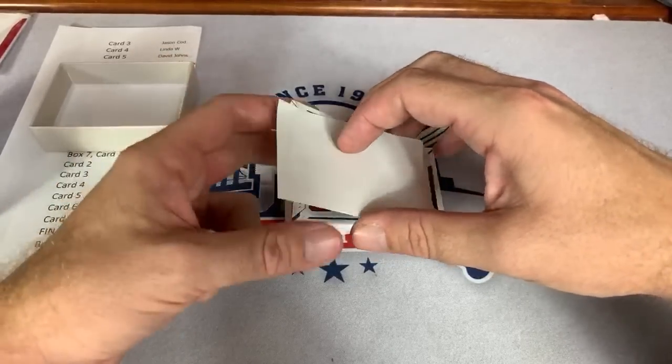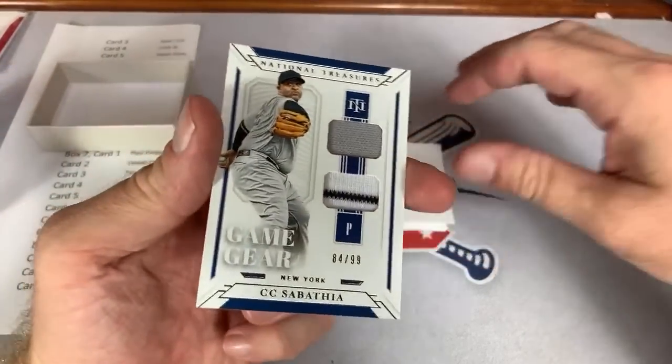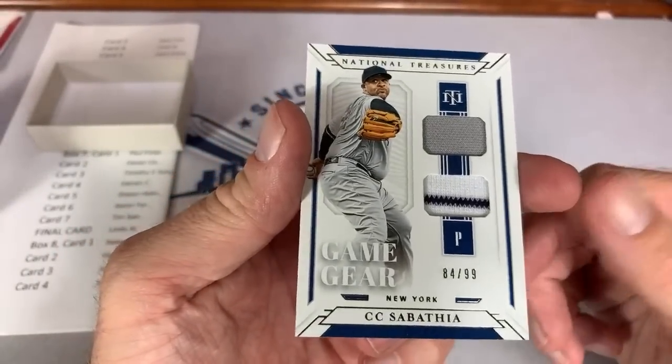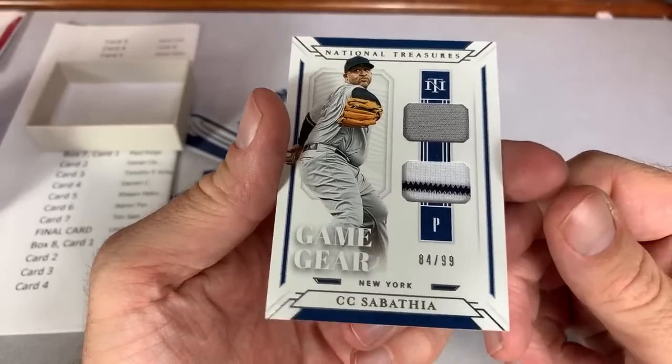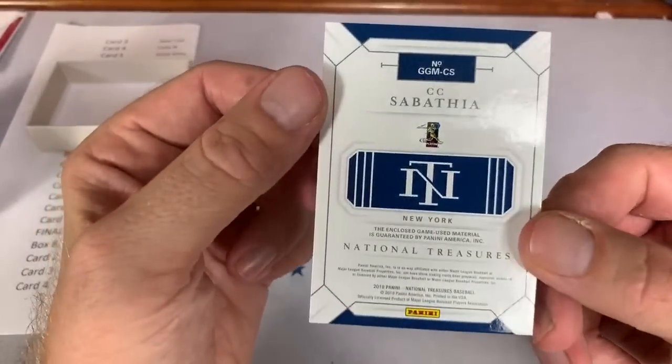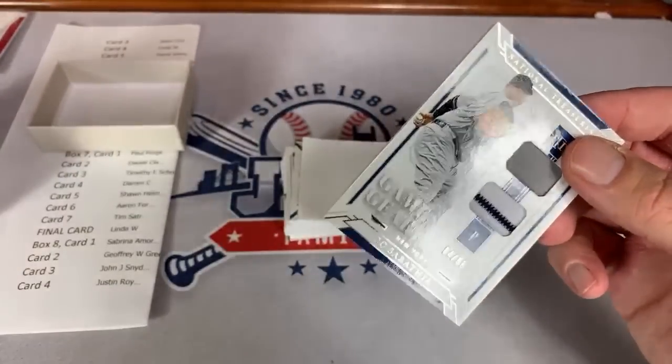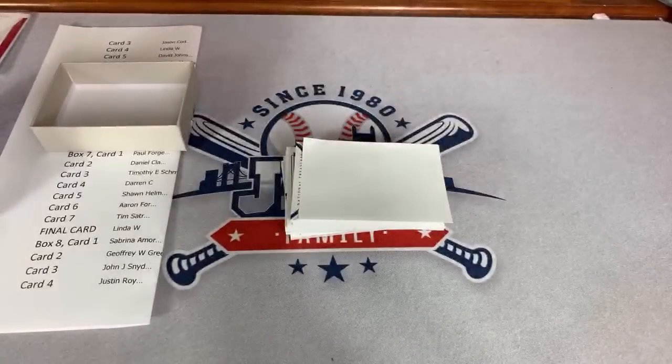Next card, card number 2. It's a CC Sabathia. 2 pieces of his jersey. That one goes to Daniel C, and it's out of 99. And it's game used. Very, very nice. Game used material. CC Sabathia, probably going to be a Hall of Famer someday. I don't think that he's ever going to be a first ballot Hall of Famer. Someone got hit. Uh-oh, that's not good. Josh Hader getting a little wild there in the game.